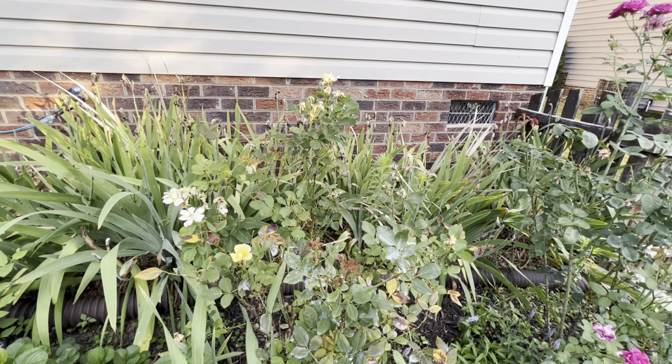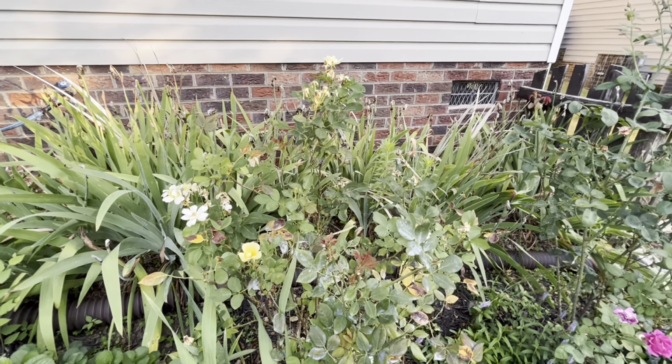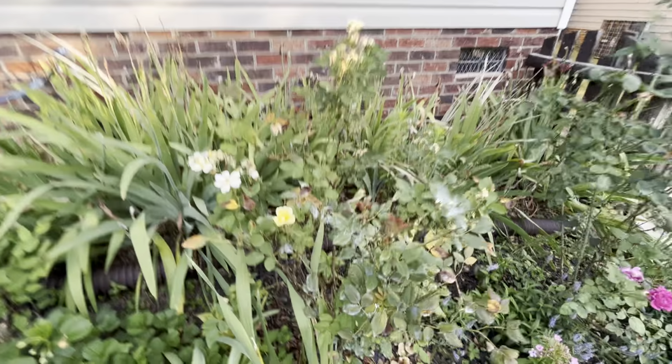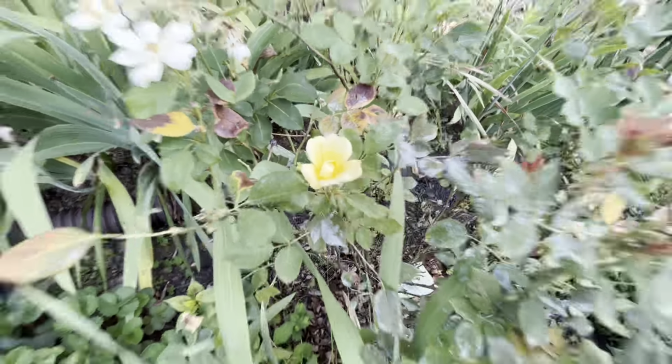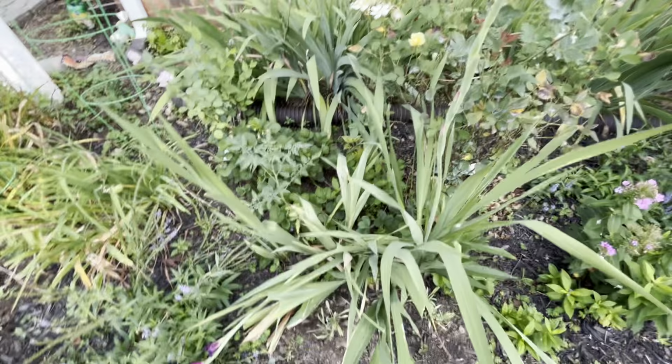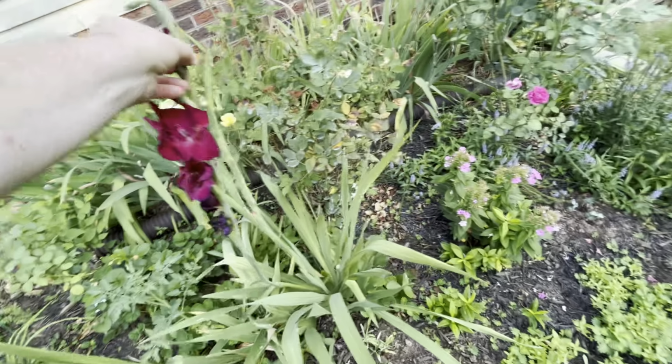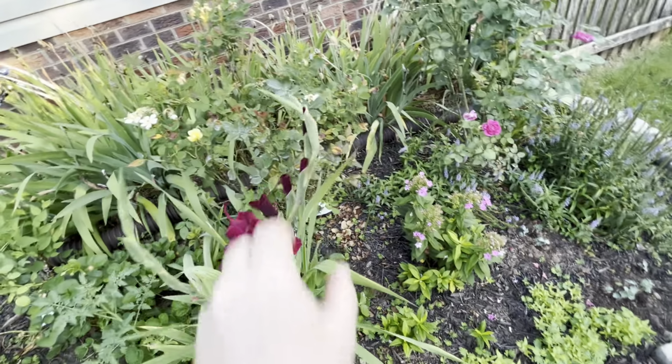Big yellow knockout rose here. Was doing better about a week ago. Right now, kind of finished up. Got one bright yellow flower here. Got some nice, I'll bring this one up so we can see it.